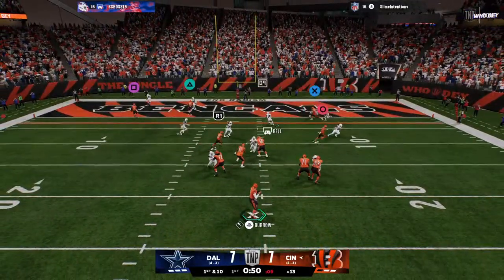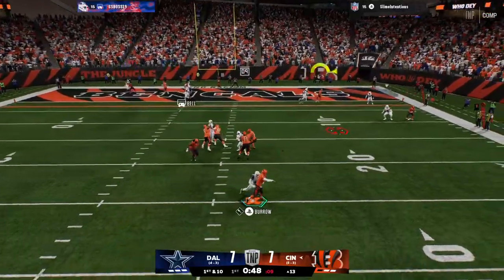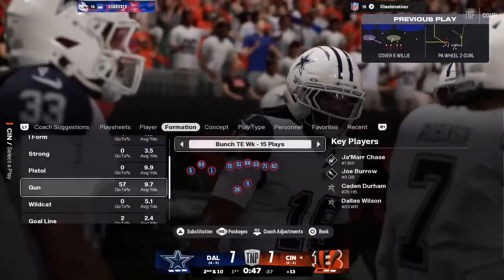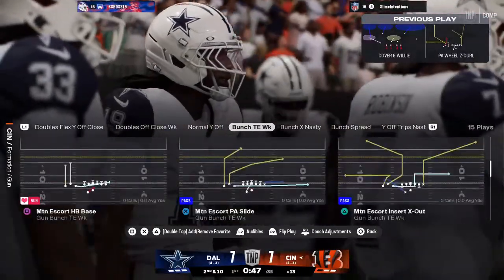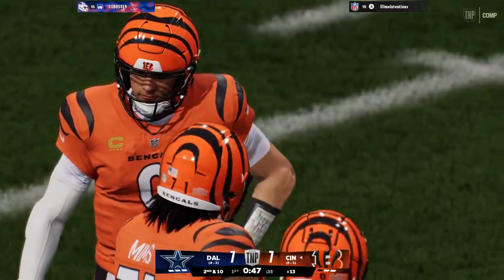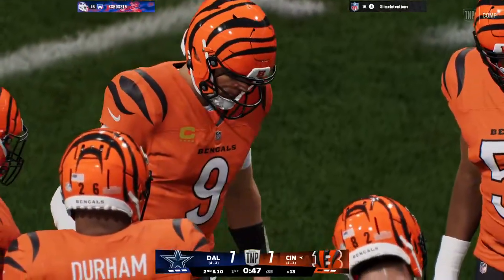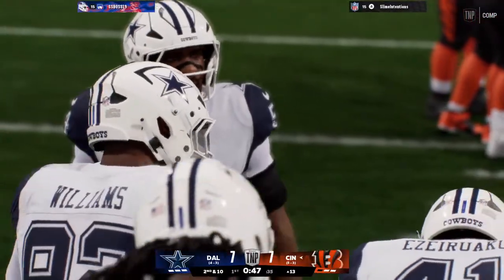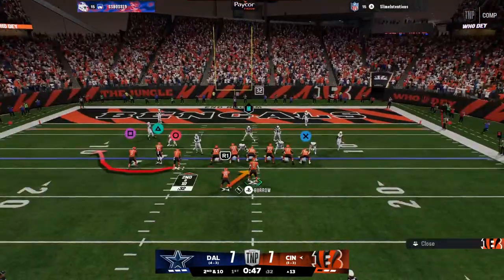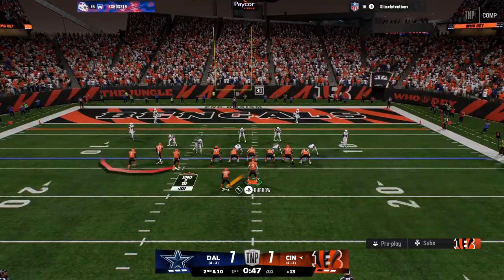Burrow will throw. And he takes a shot on the release as this will be incomplete. Nothing open downfield, and he had to get that one out in a hurry because he just knew he was about to take a big shot. Probably couldn't get his legs into the throw. Became an all-arm throw trying to check it down to his running back. Incomplete. Here's 2nd and 10. Here we go.